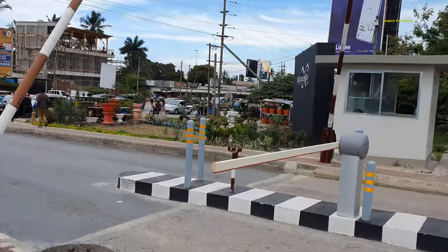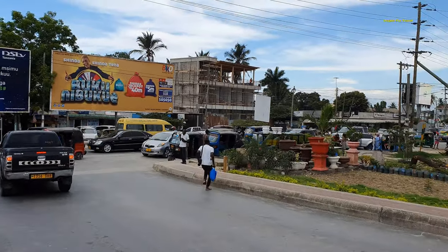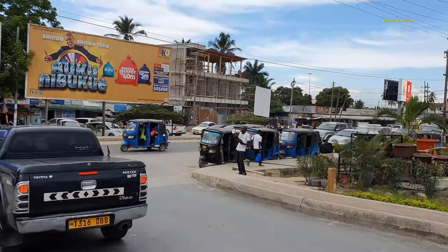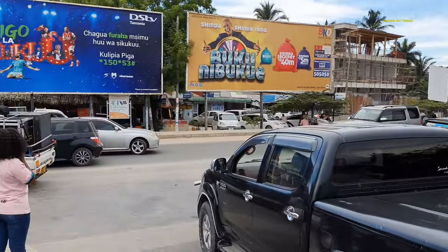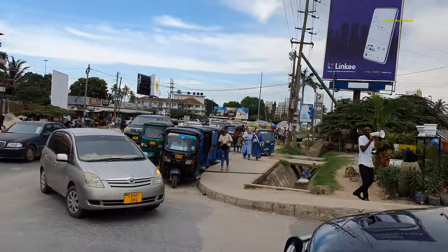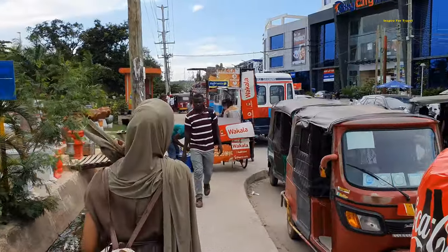So this is where the cars are exiting the mall. And when you do come out here, you see things like bajajis. So depending on if you want to go somewhere else, you can get a bajaji, which is right outside the shopping mall. That guy is actually preaching. You'll see some of these things when you visit Tanzania. Some people are just outside a certain venue and they're just preaching and stuff like that. So that's something you'll see.